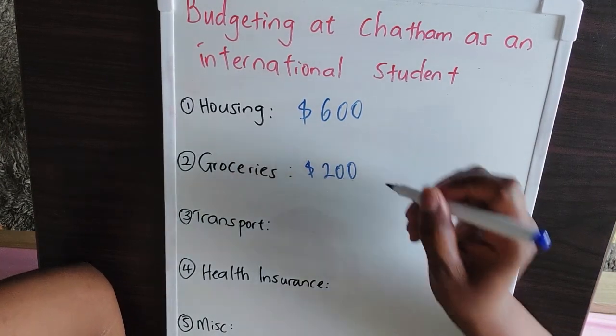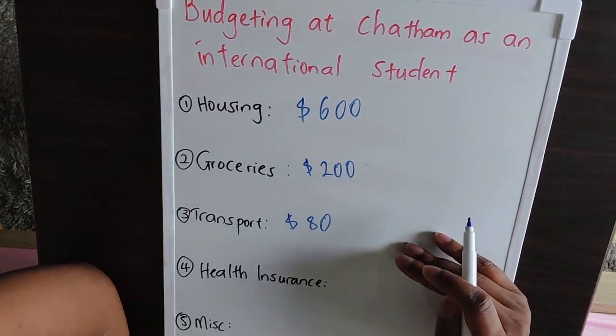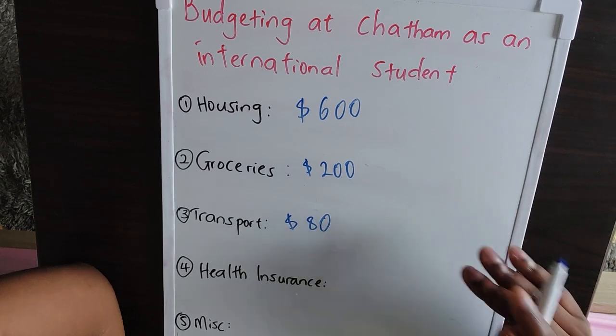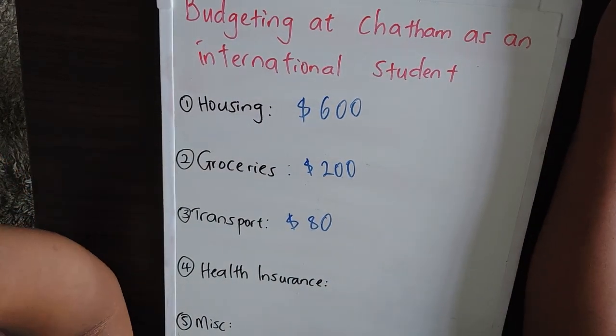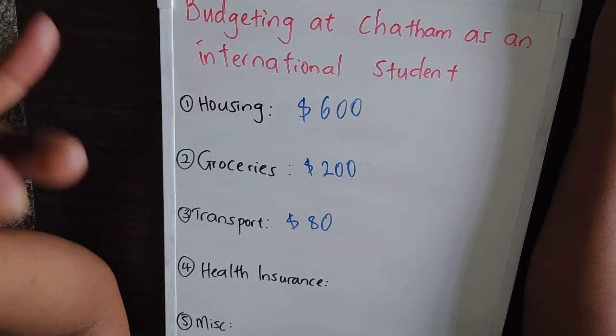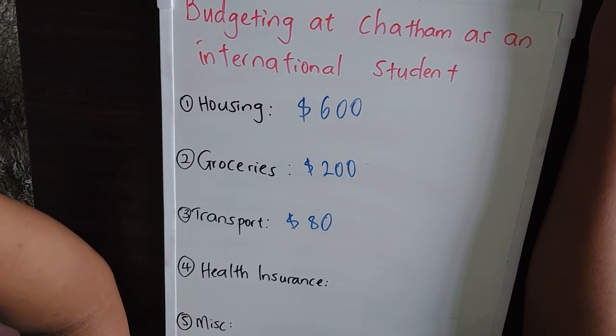And then the next thing is transportation. Here you are going to be spending around $80 for your transportation. A tip to save here is that you should use your student ID for Pittsburgh public transportation. They actually have various discounts available for students. So make sure that you check with the university and go with your student ID card so you can use the benefits of that. Also, get a bike. Get a bike, you guys.